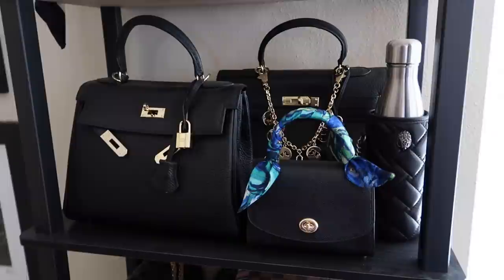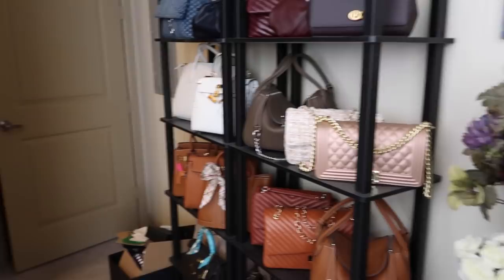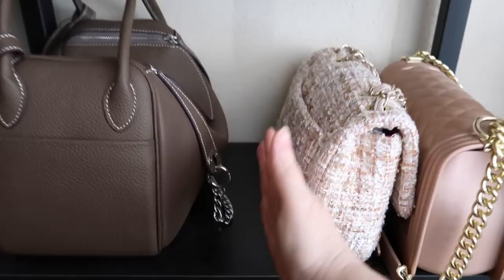And you can see, like, here and on most of the shelves here, I have the bags displayed where I think they look pretty nice. But as I collect more, I can always turn them this way and that will make more room. See, I could put another bag right there.